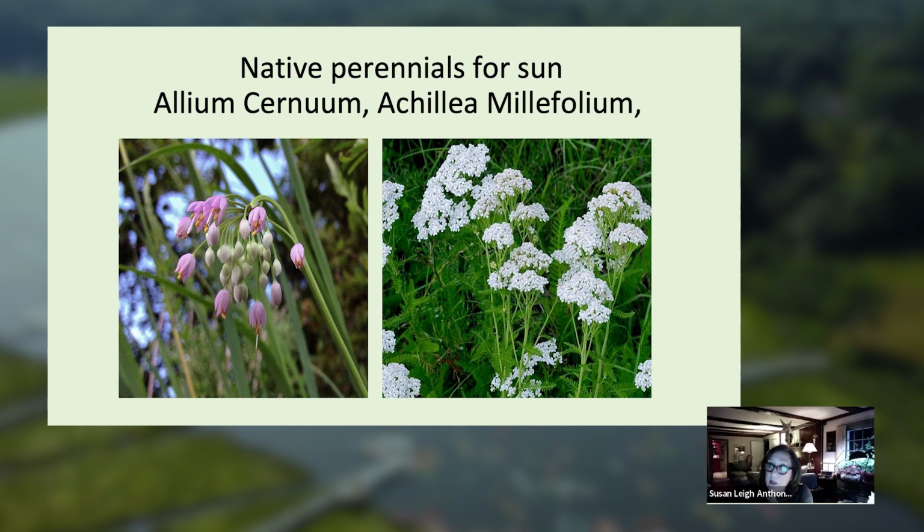Achillea millefolium is, trying to see if I can find that. I can't find it. Anyway, the Achillea millefolium on the right is the native type, the white one. There are white ones that are also cultivars, but we do have a white one. I'm sure you've seen it. Nodding onion, that's what it's called, nodding onion, because it does nod over. So those are two native perennials that I like quite a bit.